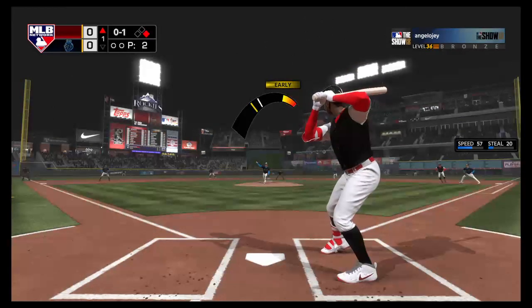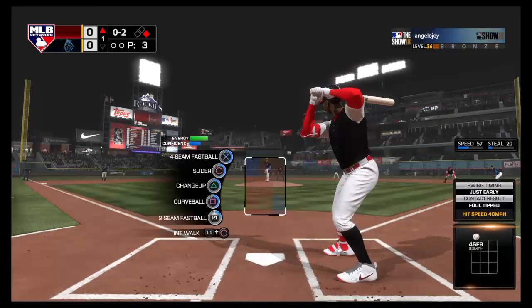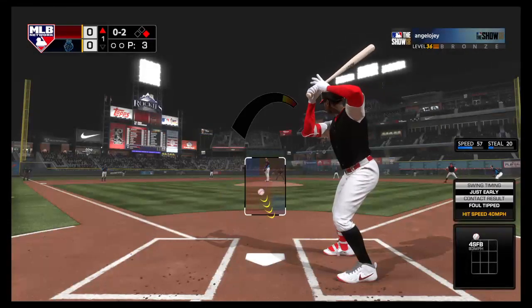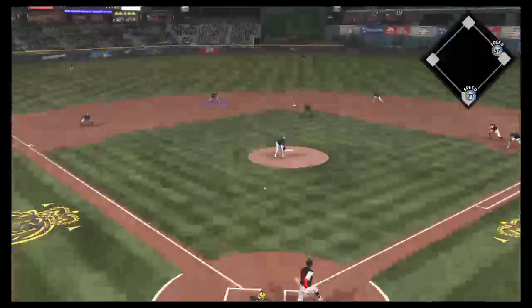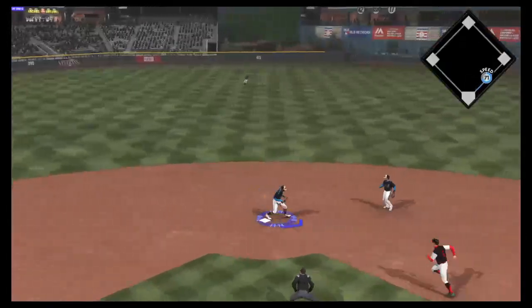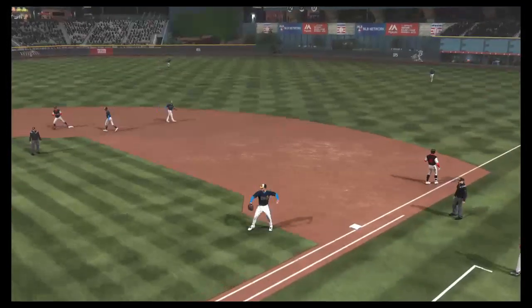The 0-1 pitch. Fouled away. Greinke has a reputation, or a knack if you will, for working himself out of tough situations when he finds himself there. A lot of relief pitchers are known for that, obviously, but as a starter, that's certainly a valuable characteristic to have. Matty D, and I'm going to tell you who likes this.